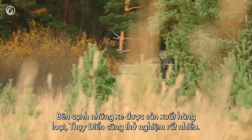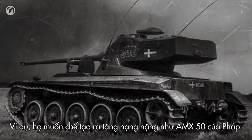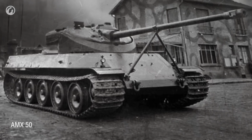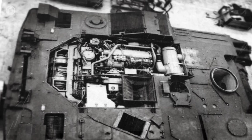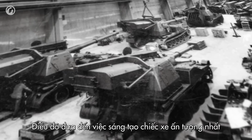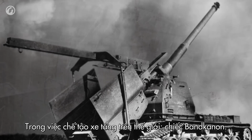Besides vehicle mass production, the Swedes experimented a lot. For example, they wanted to create a heavy tank, like the French AMX-50. They built a wooden prototype model, but it didn't go any further. The development of their SPGs moved forward. It led to the creation of one of the most impressive vehicles in the world of tank building, the band cannon.